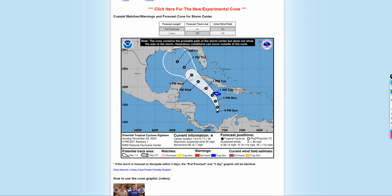Very common, when we talk about these storms that are just now organizing. We always say, hey, don't look too much at the early models, because the most adjustment you're going to see is in these first couple of days when the storm is still forming. So it is expected to brush close enough to Jamaica for direct impacts, and then it's potentially going to move over the Cayman Islands as a hurricane.